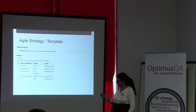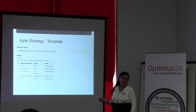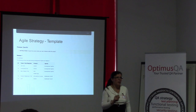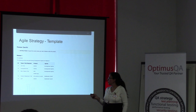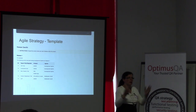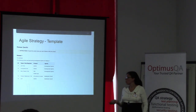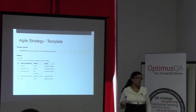Once you have that, then you can determine which type of test you want to do and at what sprints you want to do them. You don't necessarily have to specify sprint 1, sprint 2, sprint 3. It becomes a bit too cumbersome to do. So if you just say development sprints, which are usually your 1 to 3 sprints, or 4, depending on how many you have within the release, and the 5th sprint is your last sprint, that would usually be your stabilization sprint. So you could specify it that way, right?